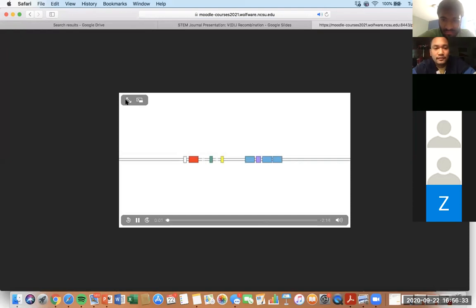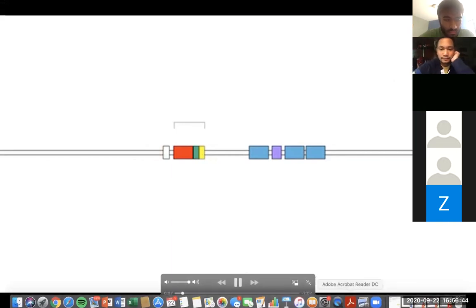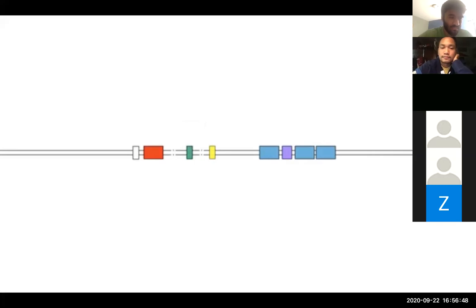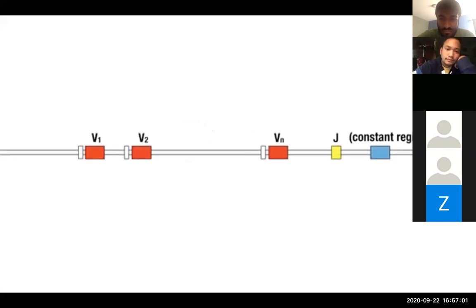Immunoglobulin genes are composed of separated segments of DNA that become joined together by a process called somatic recombination to make a functional gene. In heavy chain genes, there are 3 gene segments: the variable or V segment, a diversity or D gene segment, and the joining or J segment. Light chain genes, such as those shown here, have only 2 gene segments, the V and the J segments.